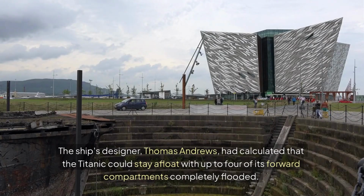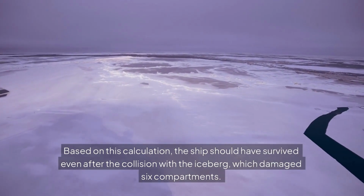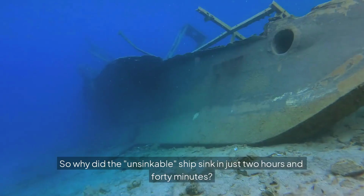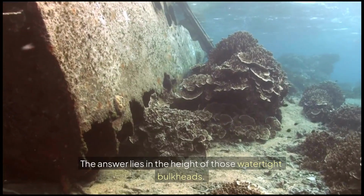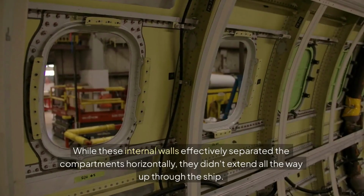The ship's designer, Thomas Andrews, had calculated that the Titanic could stay afloat with up to 4 of its forward compartments completely flooded. Based on this calculation, the ship should have survived even after the collision with the iceberg, which damaged 6 compartments. So, why did the unsinkable ship sink in just 2 hours and 40 minutes? The answer lies in the height of those watertight bulkheads.